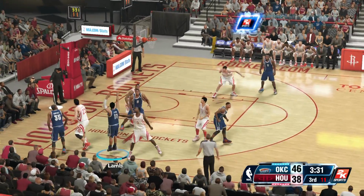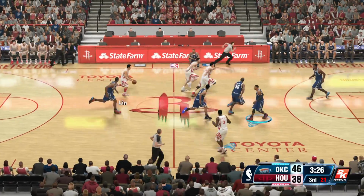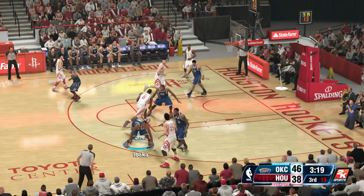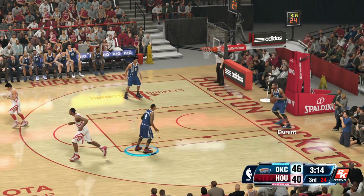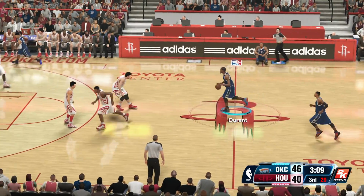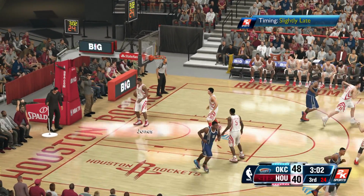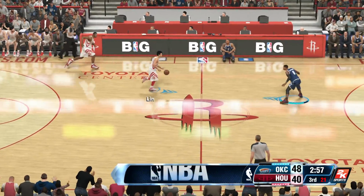Out to the wing. Lets it go. No good from Lamb. He thought he could knock that one down, but the defense was really all over him. Lynn gets a screen from Moniunas. Jones drives in. Yes! And a nice assist from Lynn. Jones has got his 2nd basket of the game. Durant up top, defended by Parsons. And Durant gets it to go. Rockets trail by 8.